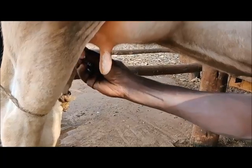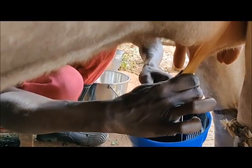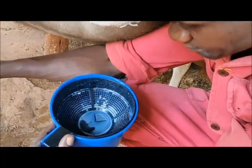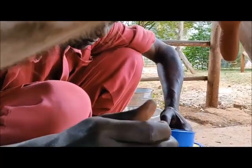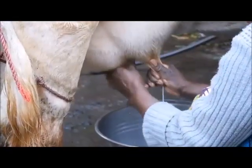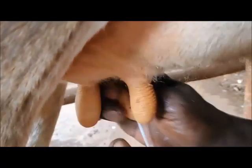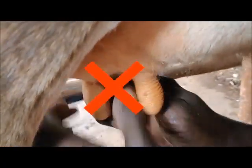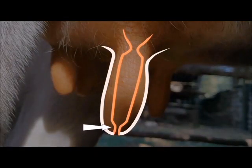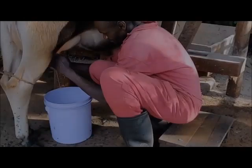Lubricate the teats with a bit of milking salve and then do the mastitis test with the strip cup as shown earlier. After checking all teats for mastitis, continue milking. Remember to squeeze the milk out. Do not pull, because this will damage the teat canal and your cow will become less productive over time.